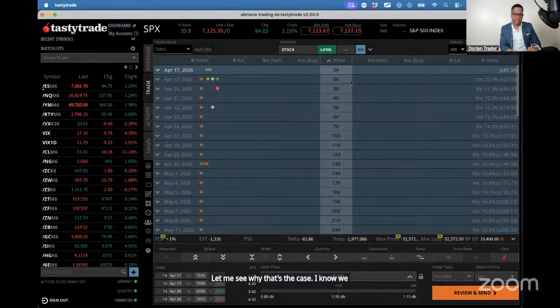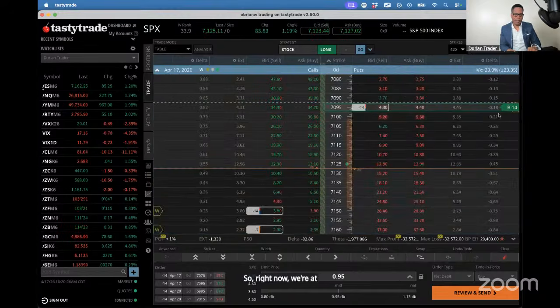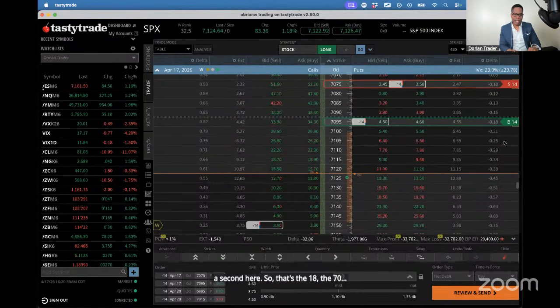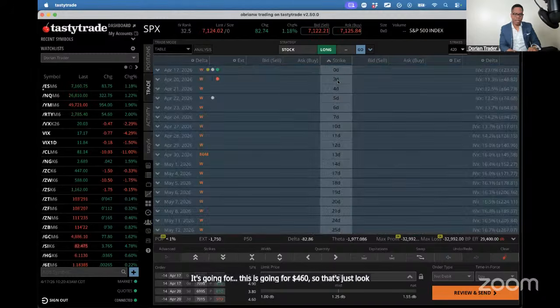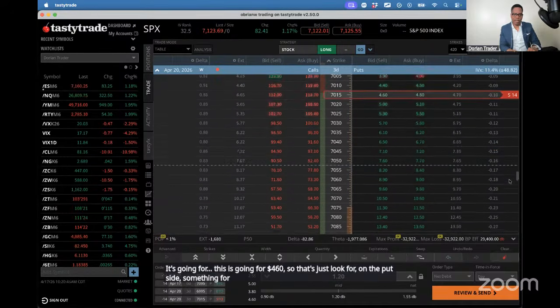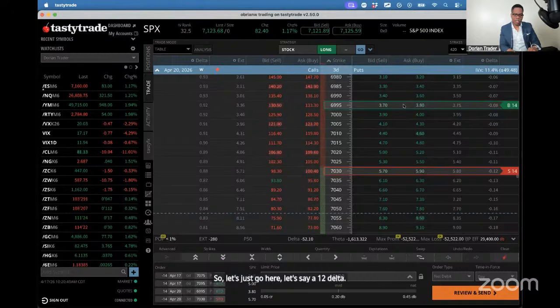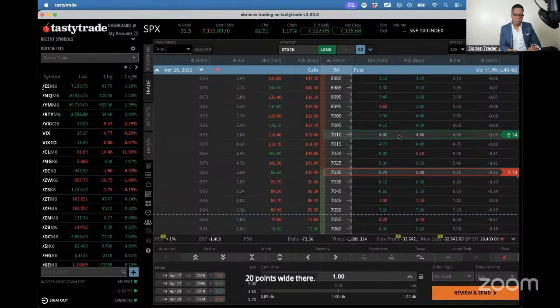Let me see why that's the case. I know we're at a higher delta right now. So right now we're at an 18. The market just dropped back down a little bit. It's the biggest drop we've had in a second here. So that's the 18, the 70. This is going for 460. So let's just look for, on the put side, something for 5 something. So let's just go here. Let's say a 12 delta, 20 points wide there. That's still showing a debit.